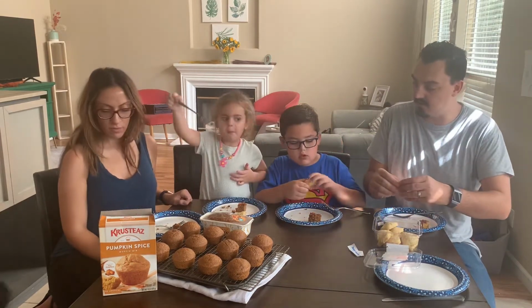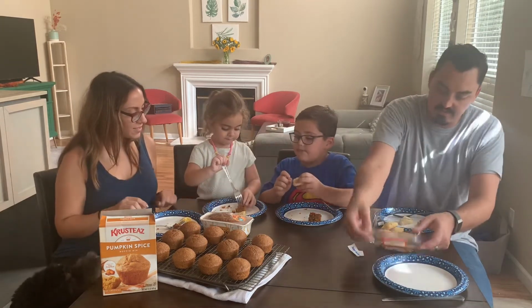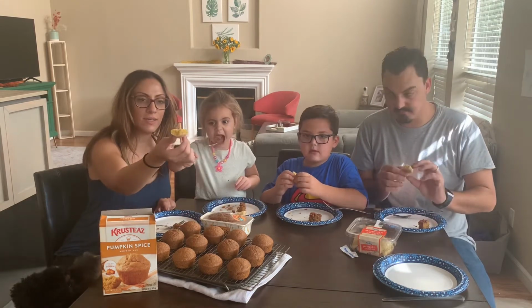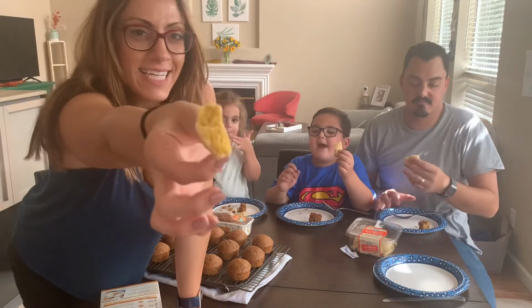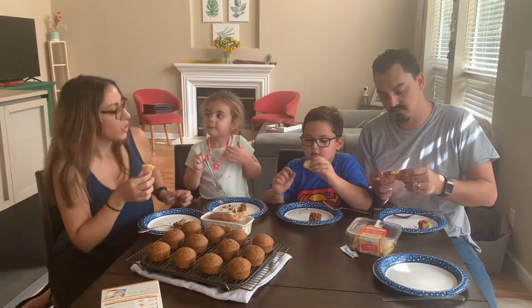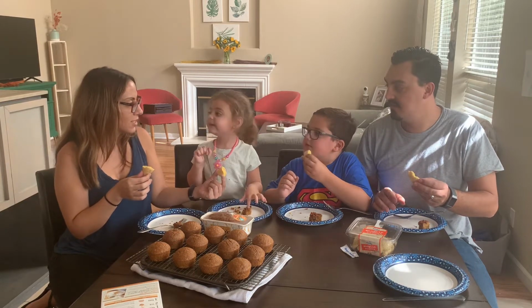Oh, look at how orange they are. Oh, you can actually see the pumpkin inside. Yeah, nice. They're orange on the inside, huh? Oh yeah, you can see that up close. You knocked the box over. They're not super orange. We're gonna try our scones on three. Hold your scone. One, two, three.